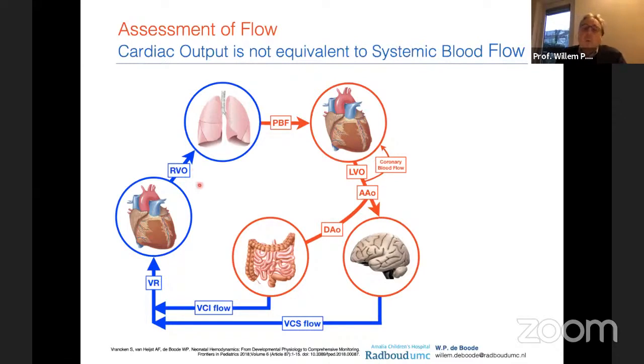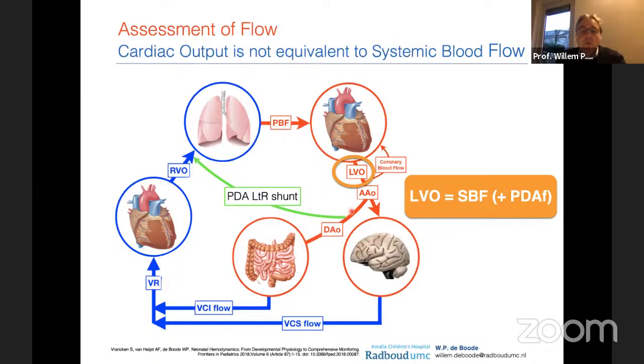Well, we have to take care. What do we measure? Are we measuring right ventricular output? Are we measuring left ventricular output, descending aorta flow, or vena cava superior flow? Because they are not the same. They're not interchangeable. For example, if there's a patent duct with a left to right shunt, then what you measure with your left ventricle output is the sum of right ventricle output with the transductal left to right shunt. So your left ventricle output in the situation with a significant transductal left to right shunt will overestimate the blood flow through the systemic circulation. You should be aware of that.